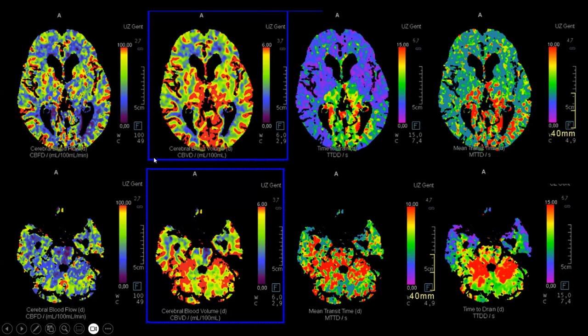This is a perfusion study in a patient who had basilar artery thrombosis, so the entire basilar artery was occluded, and we see perfusion deficits involving the entire territory of the posterior circulation. So we have hyperperfusion in the thalamus on both sides and the occipital lobes, but also, this is better seen on the time to drain map over here, the brainstem and the cerebellar hemispheres, and even somewhat in the medial part of the temporal lobes.